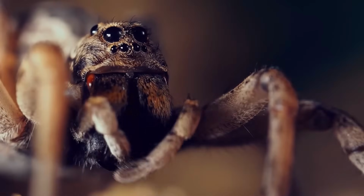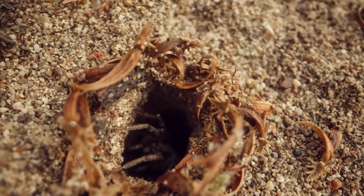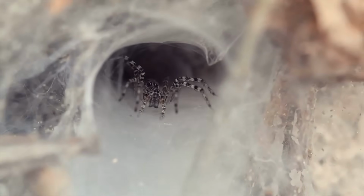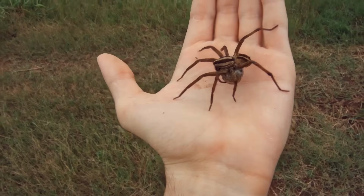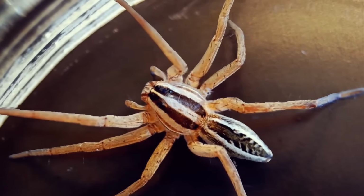While they usually create silk-lined tubular nests in the ground, some may conceal the entrance with debris. Others build turret-like structures. A few species also spin webs. Wolf spiders may bite in self-defense. They are venomous, but their bites are not considered dangerous.